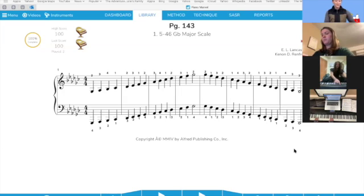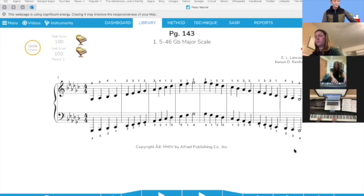Thumbs, peace fingers, thumbs, middle 3 fingers, thumbs, peace fingers, thumbs, G flats, peace fingers, middle 3 fingers, peace fingers. How did it go? Should we do it again or should we move on? Okay, let's move on. Arpeggio time.